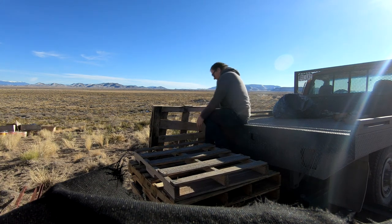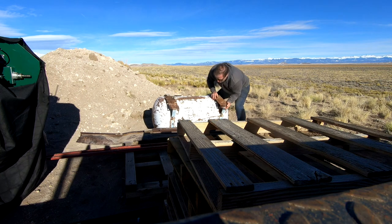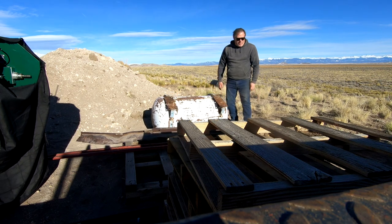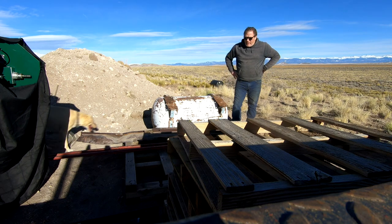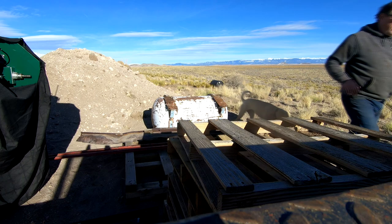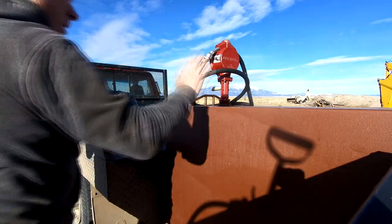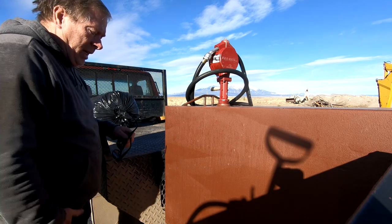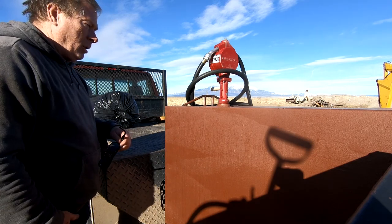Well, we tried. I think that's where it's going to have to sit till I can get out here with Dinah, pick it up properly and put it where it needs to go. So this tank is bad. I tried patching it, priming it, and let it sit for a long, long time with a little bit of fluid in it.